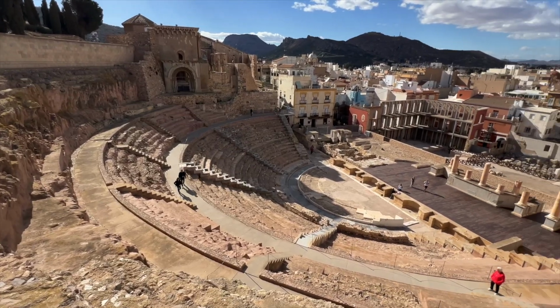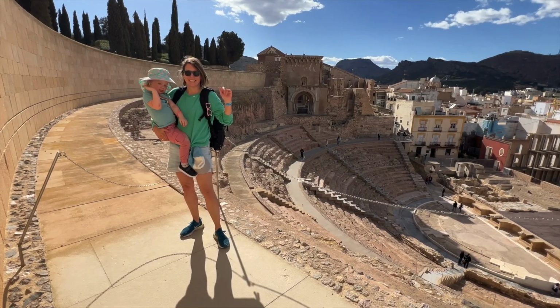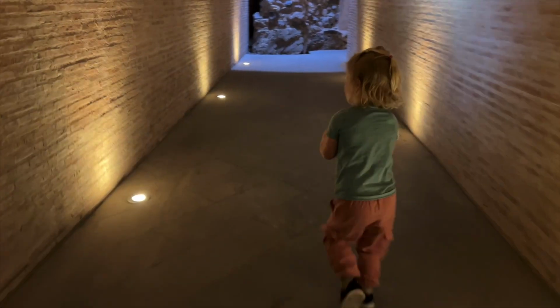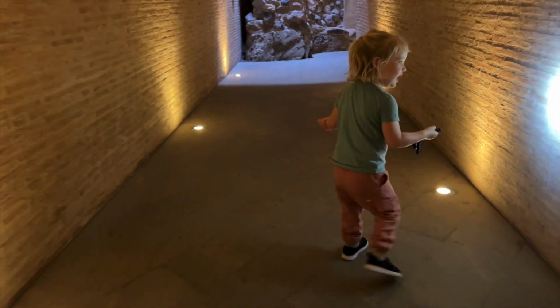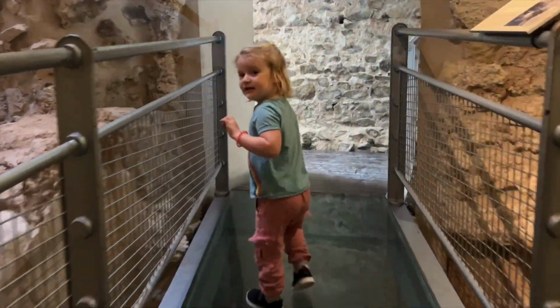And the second one was the Roman amphitheatre in Cartagena. We spent about a day in the end exploring around there, and also some of the museums that go with it. Yeah, thoroughly recommend having a little mooch around there as well.